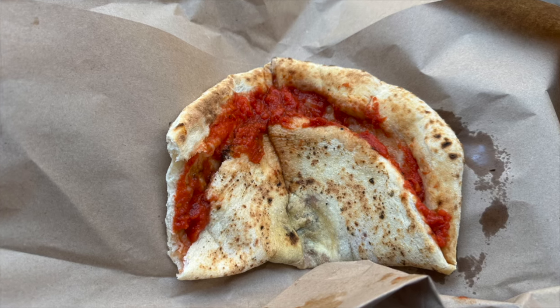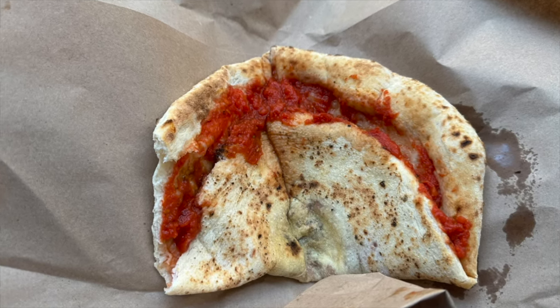I had the Marinara pizza, or Marinara pizza, which is lots of tomato, some basil, some oregano, and some garlic in there. They really went overboard with the tomato, just dripping out everywhere. But it was quite tasty, but it was a bit like a margarita without the cheese, really. I'm going to give it also a 3 out of 5.